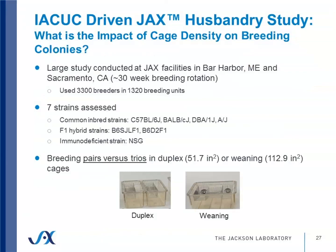This study included 3,300 breeders in 1,300 plus breeding units and was conducted at our facilities in both Bar Harbor, Maine and in Sacramento, California. 7 different mouse strains were included in this study, 4 common inbred strains, C57 Black 6J, Balb CJ, DBA1J, and AJ. We also used 2 different F1 hybrid mouse strains and the highly immunodeficient NSG mouse strain.